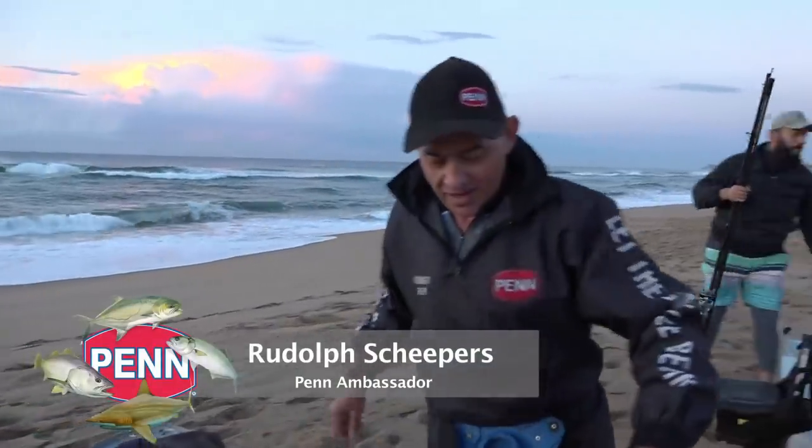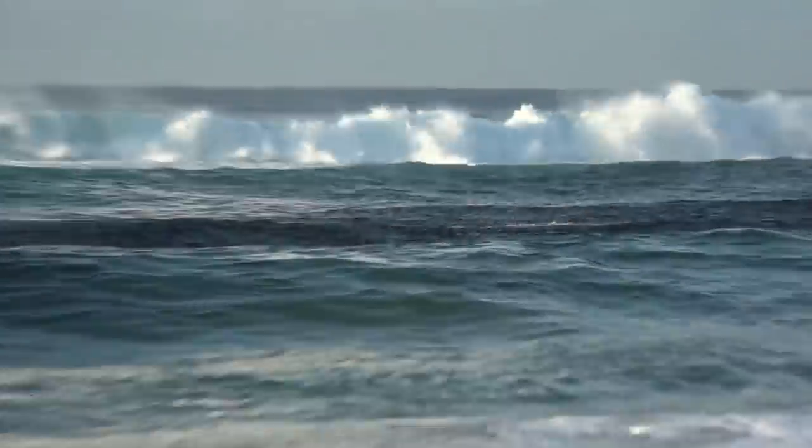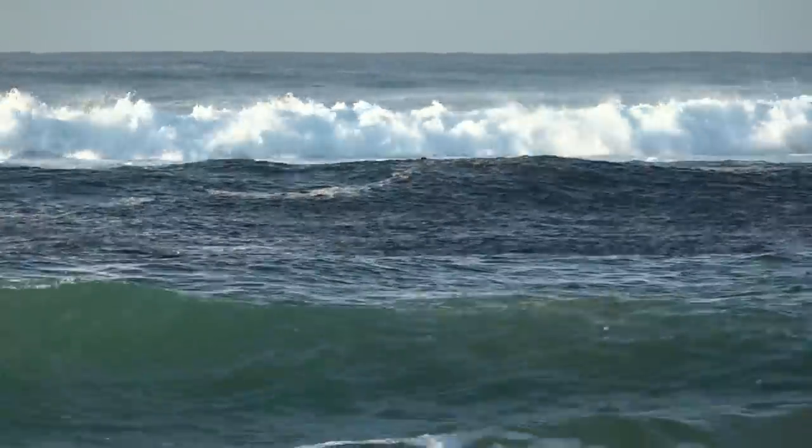Alright, well, just got down to the beach here, Scopra, and the sardines are everywhere. This whole bay is full of sardines. So we're quickly making a little game plan here. I think I'm gonna take the cast net and see if I can get us some fresh bait. Then we go from there.